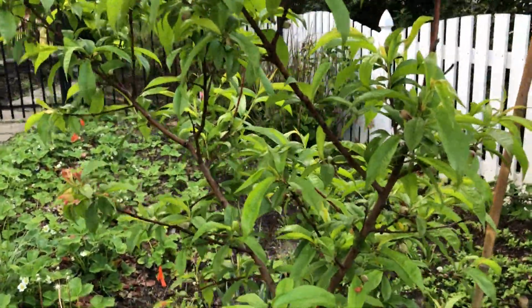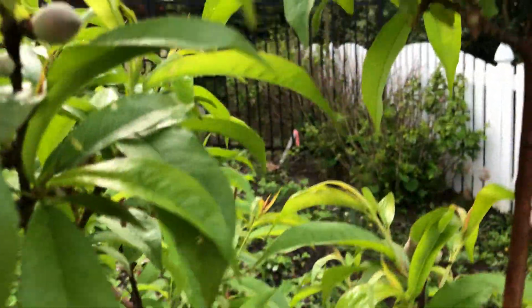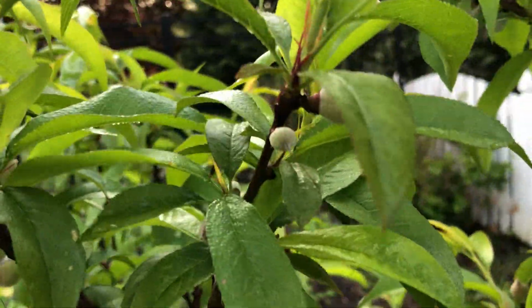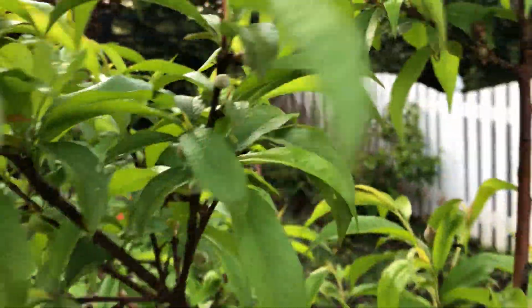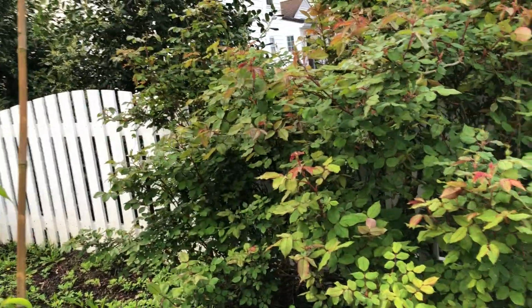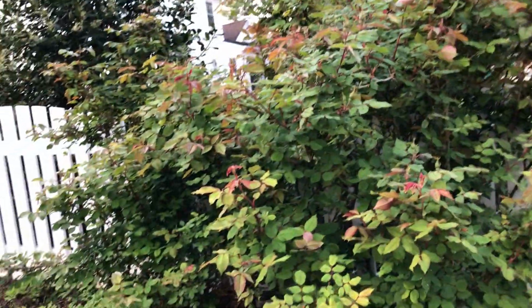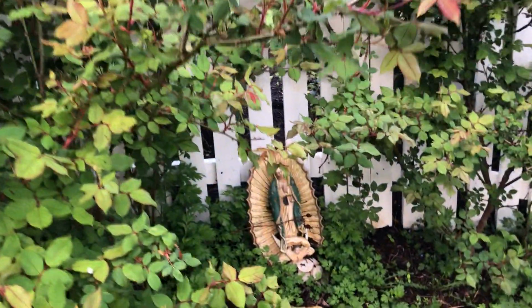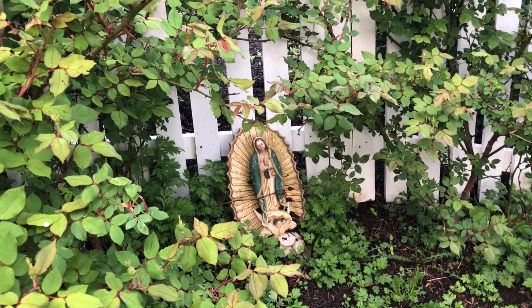Here we go. Yes, look, little nectarines are growing. Wait, can I focus? Yeah, can you see that? Yep, that's a nectarine. And then for some reason, we have nectarines more than peaches because the nectarine trees were on sale or something. That's my Our Lady of Guadalupe statue that's hiding back there.